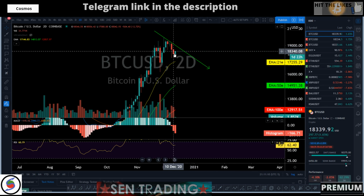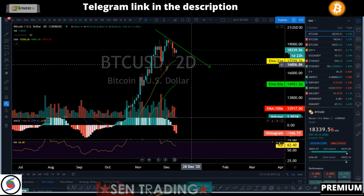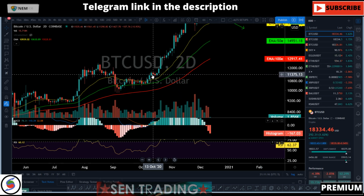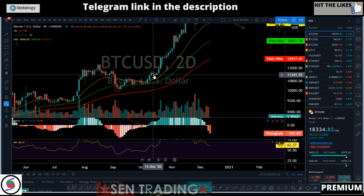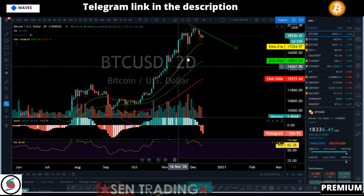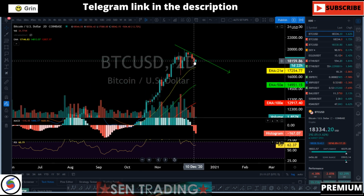Okay, we got like 4 straight days of selling pressure. That's the first time, guys, since the big pump after the consolidation from mid-October. Okay, we got 4 days of consolidation, low volume, and we pump to the upside. Are we gonna get the same type of setup?